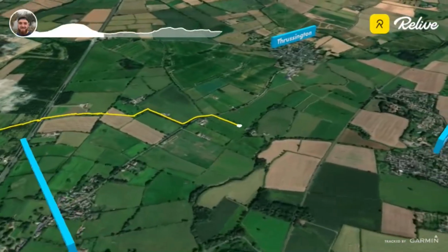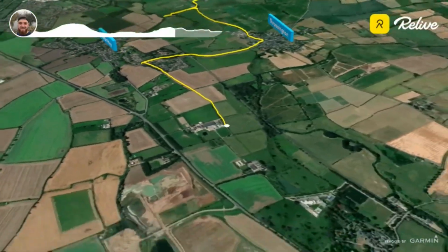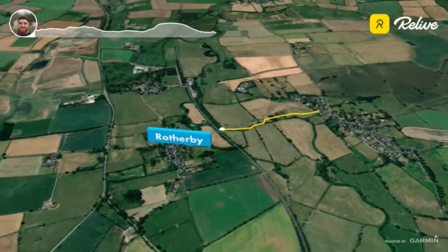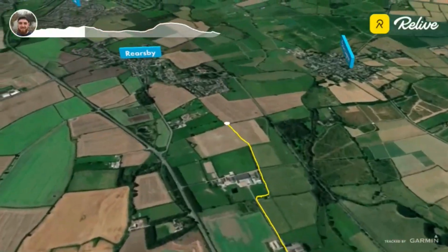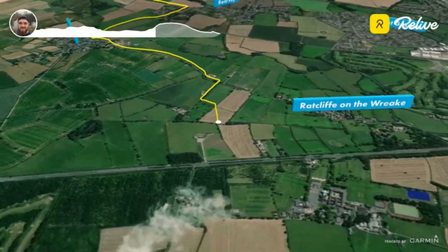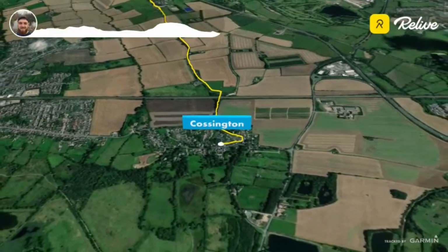On my third leg of the trip, starting at Cossington, again parking was pretty easy on the side of a road. This ended up being a slightly longer day out, as I had to avoid the reservoir and head to Thrussington instead. The walk ended up being 14.5 miles, which was quite a big day out, but it was full of adventure as I had to think on my feet to work out how I was going to get to Hoby.